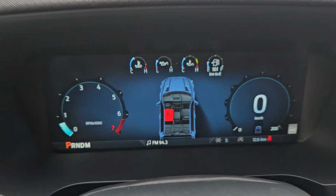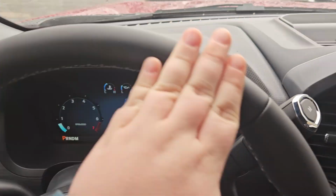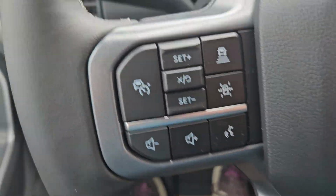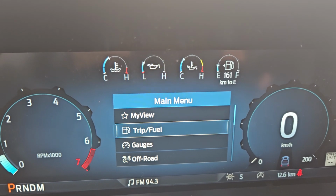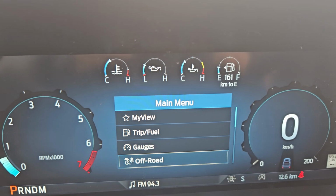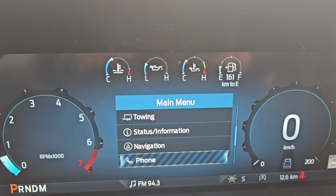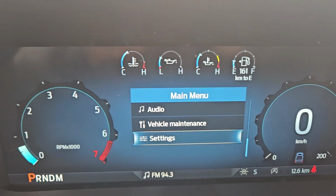Taking a look at the vehicle while it's running, we can see the odometer sitting at 12.6 kilometers. We do have a nice leather-wrapped steering wheel. You have your toggle-free menu, phone and media, volume, voice, and cruise control right there. Looking at your main screen here, you have My View, trip and fuel, gauges, off-road, towing, status, navigation, phone, audio, vehicle maintenance, and other settings.